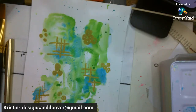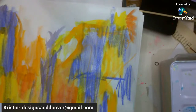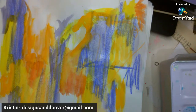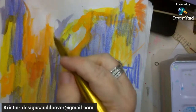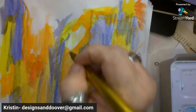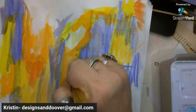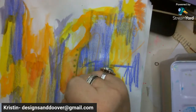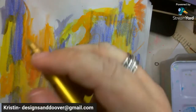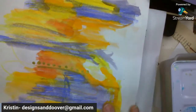So now we can go back to this hideous one. See, this paper's still not dry, but that's okay. This was one with the Brutfuner. I showed the Brutfuners earlier, Cindy, and I was just playing. So I'm going to put a line and then I'm going to put dots. I love polka dots. So dots are always in almost everything I do, if it's not a specific watercolor, like a portrait or something. And I do like them. I'm not a colored pencil person.